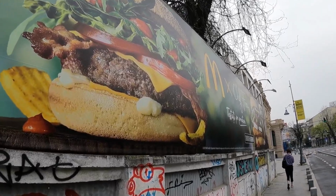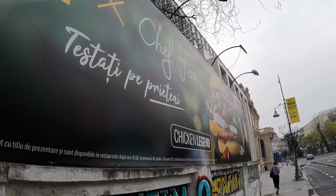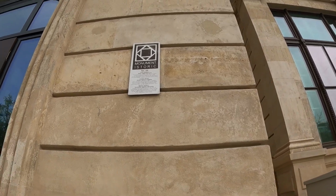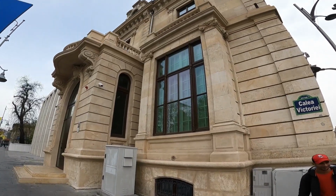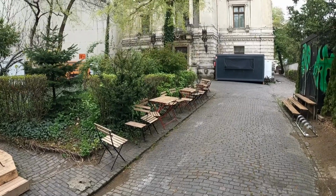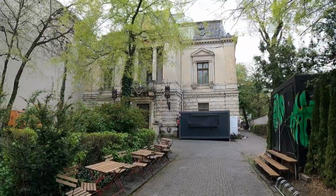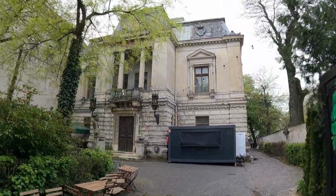I am really starting to get hungry. This house is a historic monument. It's called Cisciano House. It looks like that. This is Monte Oro Garden with an old house here.